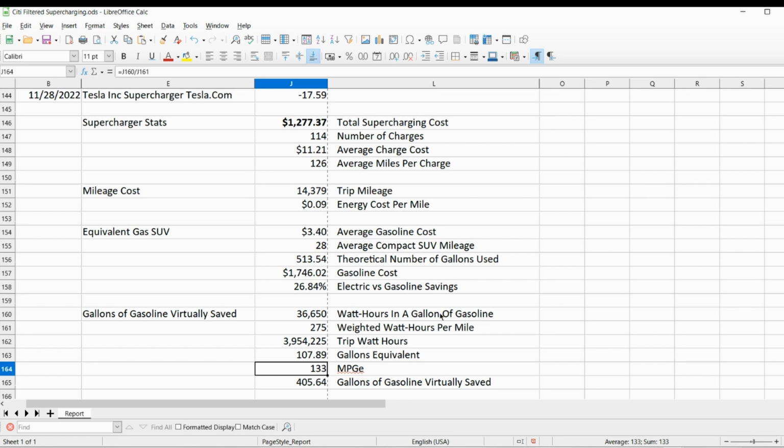Gasoline is very energy dense, and that's in the favor of gasoline. But electric vehicle drivetrains are insanely efficient, and that benefits EVs. Gasoline cars are only about 20% efficient. Most of what they do is make heat. And you've seen that before. If you've ever put your hand on a hot gas engine, all they do is make heat. Only 20% of that energy goes to actually spinning the wheels. Given this miles per gallon equivalent, I saved the equivalent of 405.64 gallons of gasoline, as opposed to driving an average SUV.